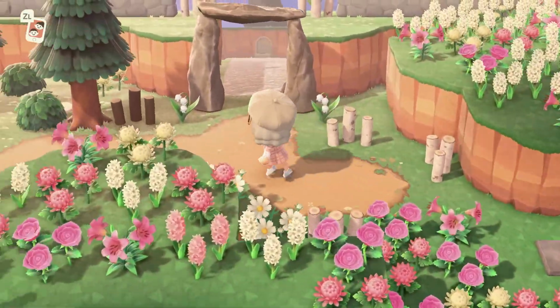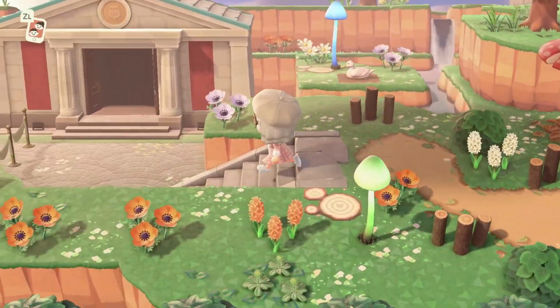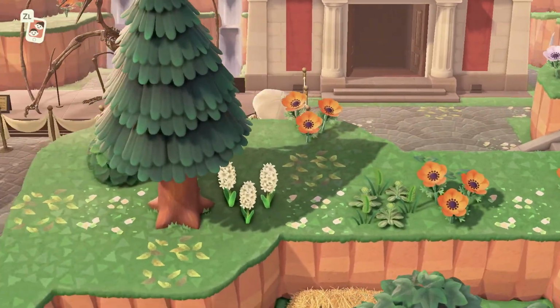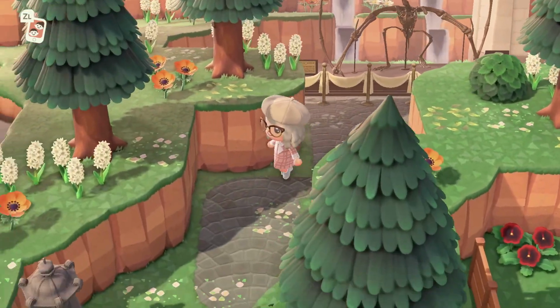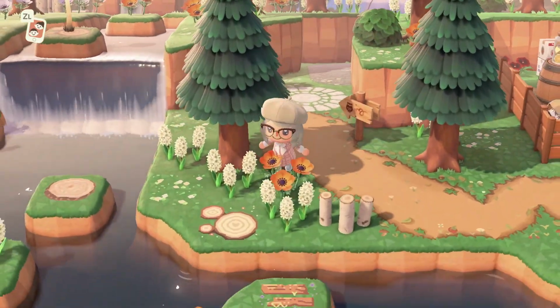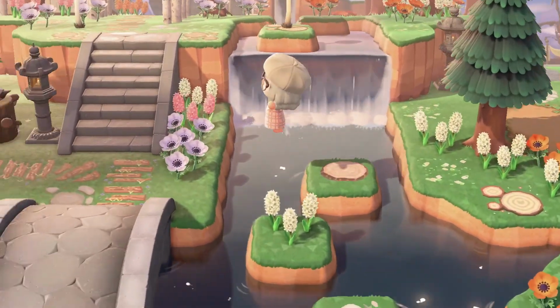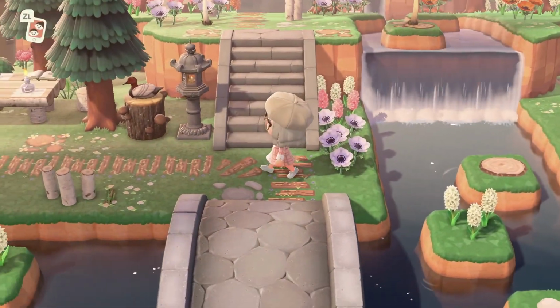And it's like a nice project to have on the side, you know. I don't know about you guys, but I'm finding that there's fewer and fewer things for me to do, but it's nice to have that task still of being able to replace flowers on my hill. And we'll come over to the left here and I will show my village.